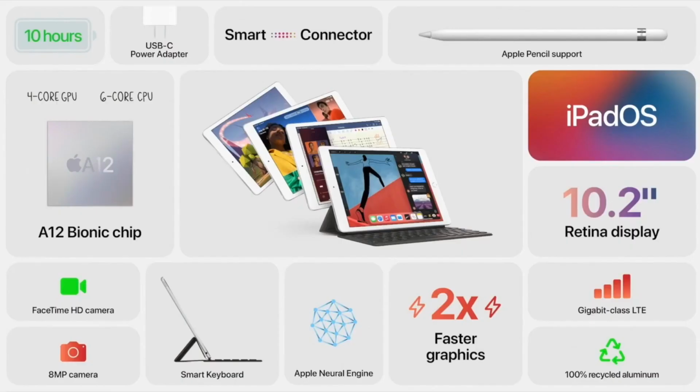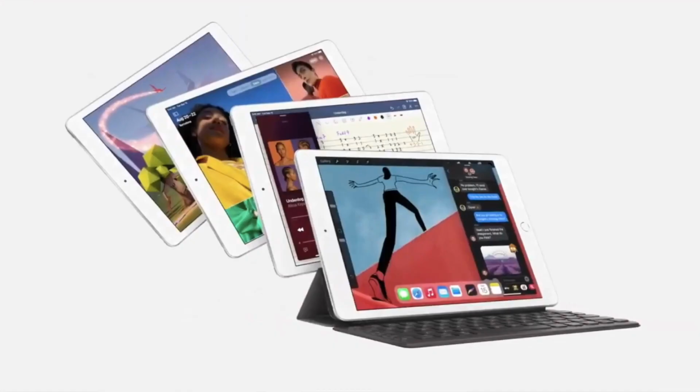So the major difference here is the processor and the USB Type-C. I hope you understood the thing. Other than that, the display resolution 264 pixels, the microphones, the camera quality still 720p, still 8 megapixel, still non-laminated display. Pretty much everything is the same. I'm just thinking, why this one? Okay, so these were the things.